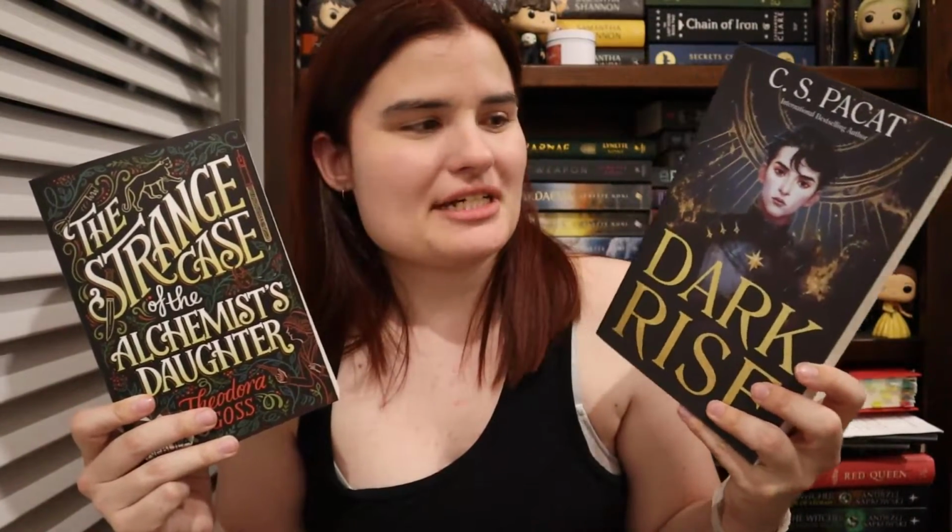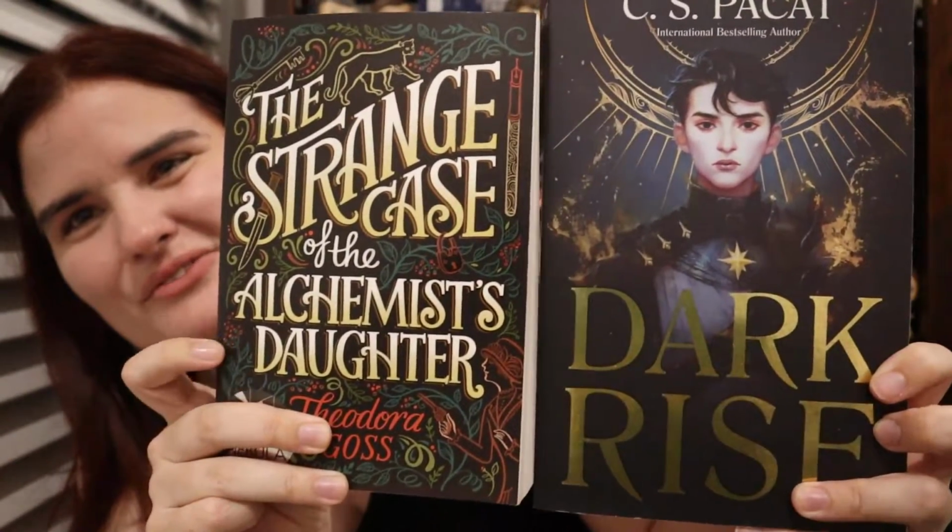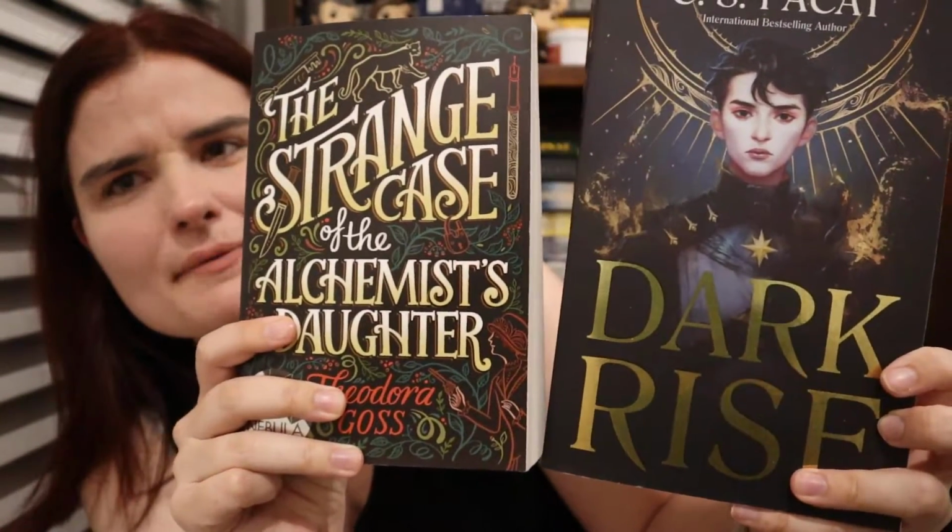Okay, so next up I'm going to use the gold lettering on Strange Case, and that is going to match Dark Rise by C.S. Pacat. I hope I've said that right. This is a new YA novel that was only released earlier this year. I don't know too much about it, but if you've read the Captive Prince trilogy, you'll know that she is the same author. So as you can see, very similar gold. Well, it's not really gold. It's yellow gold, same thing.